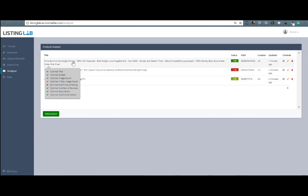Look at the top one, the Pure Garcinia Cambogia, a good listing. I don't know if it's a good product, don't know anything about it, but it's a good listing, and it meets 7 of the 8 criteria. It's got an optimal title, optimal bullet points, optimal image count, optimal high-res image count, meaning it's all high-res images, and it uses all the images. Optimal bullets, all the bullet points are taken up. Optimal title, meaning it meets the criteria of being reasonably short and keyword dense.